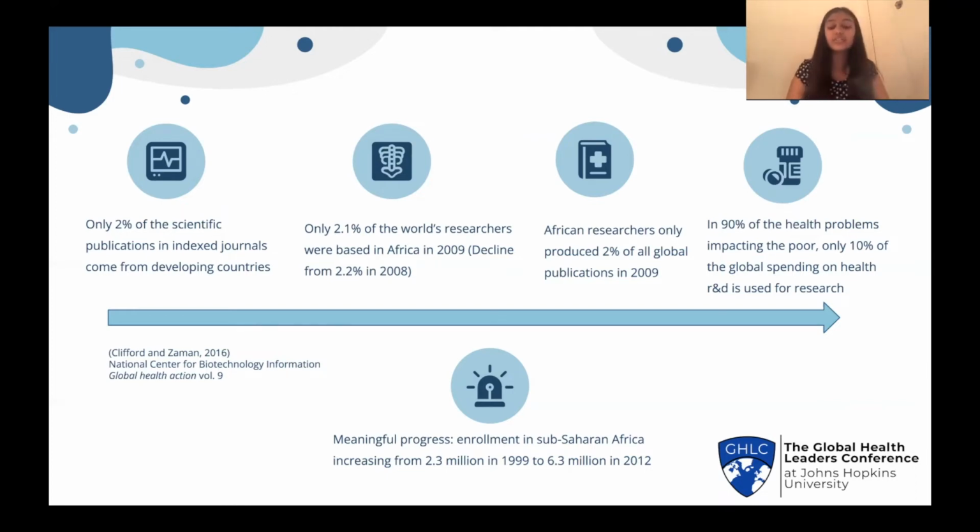It is important to consider that we have made meaningful progress over the years. So for example, from 1999 to 2012, the enrollment in sub-Saharan Africa increased from 2.3 million to 6.3 million, which is about an improvement of 4 million people.